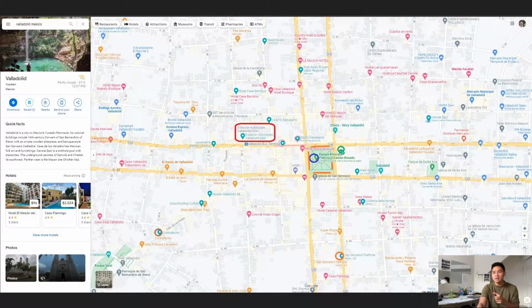BBVA I highlighted in green, and then other shout outs or other things that I would recommend is there's a really good Italian restaurant with pretty cheap or fair prices, so between 100 pesos to 200 pesos, so between $6 Canadian to $15 Canadian, you can get a nice dinner at San Giovanni Trattoria.